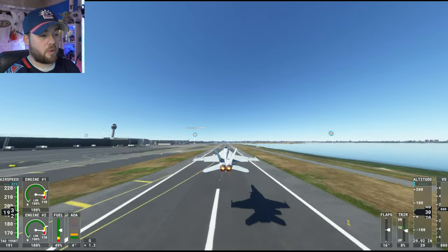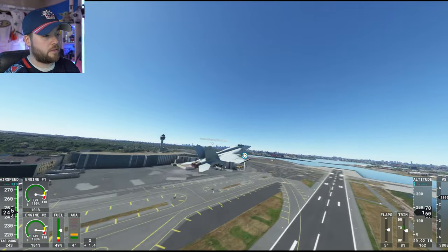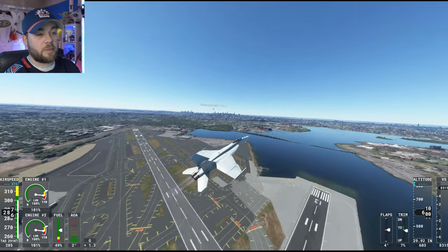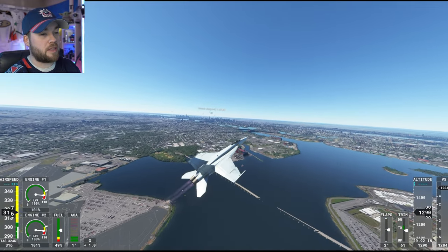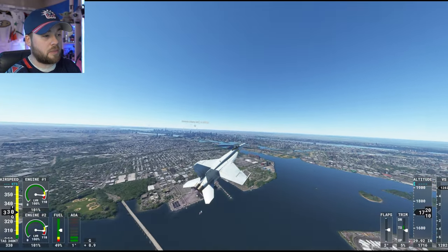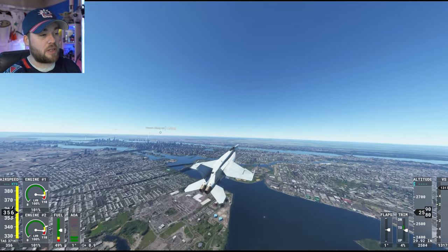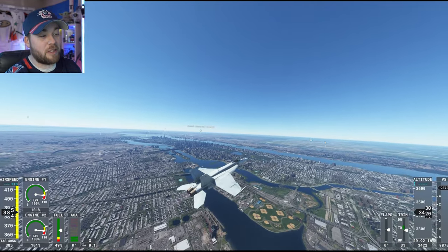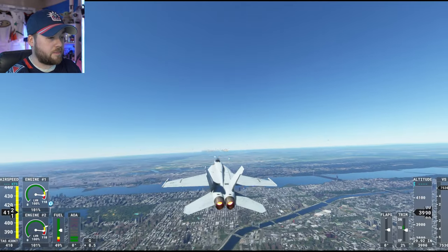Okay, we're airborne, gaining some altitude already. There it is, way off in the distance there. I'm a little bit worried about the performance of my computer here, trying to record this video at the same time I'm playing this on my computer. And with the amount of buildings and textures and renders that have to happen here in New York City, it might be a bit of a choppy adventure, but that's okay. We're gonna have some fun.